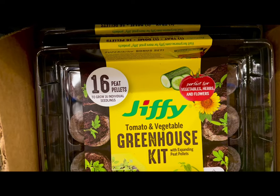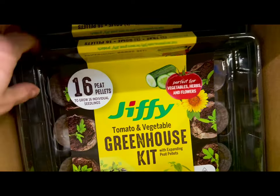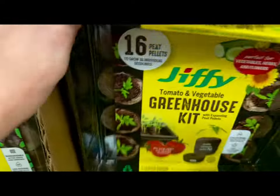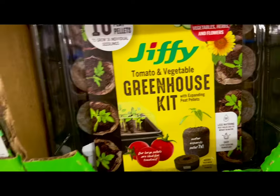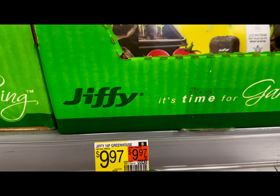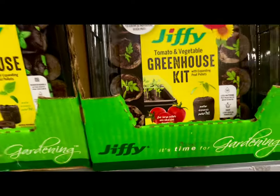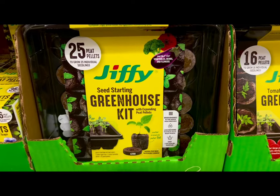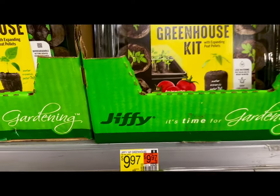Right next to it is a smaller kit. Comes with 16 peat pellets. Same thing by Jiffy, perfect for vegetables, herbs, and flowers. Also comes with your plastic tray for the bottom, the clear dome, as well as plastic labels. So for the 16-piece kit, they are asking $9.97 as well, which is weird because for the 25, you get way more pellets, but the pricing is exactly the same.